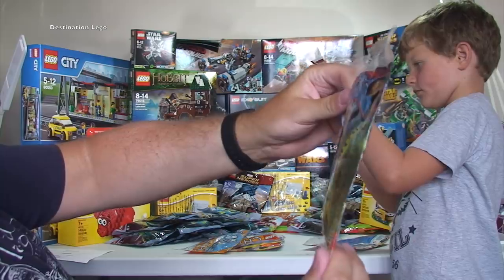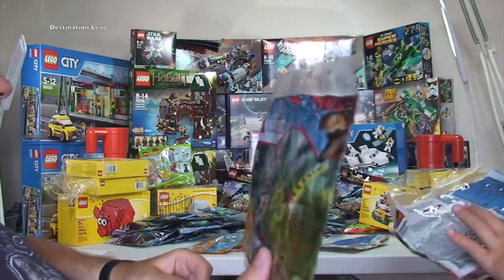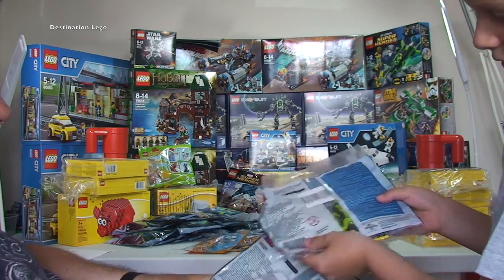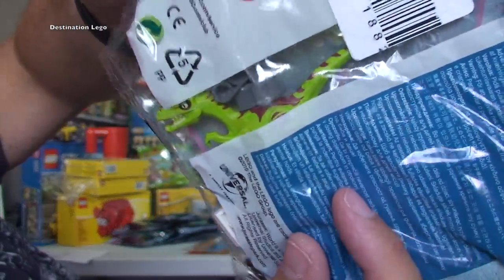Some sort of dinosaur trap. Daddy, look. But anyway, we've got five of just these, I think. I can just see that you don't have to build it. Look. Yeah, he's in there. Yeah, you can just point out the actual dinosaur in there itself.